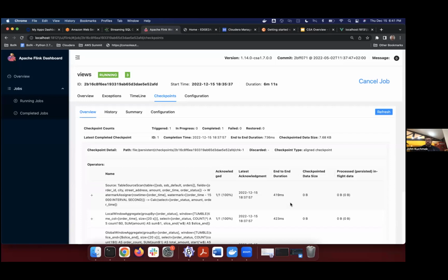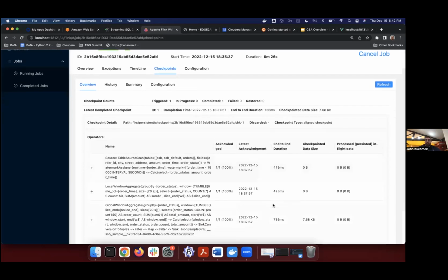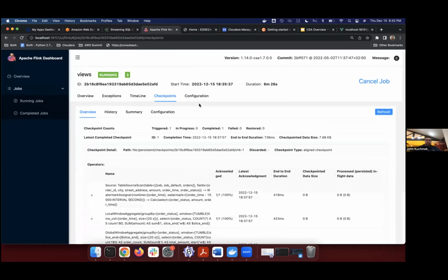To do this with other streaming technologies is actually much more difficult. It's possible, but it's not out of the box. I did nothing. All I did was, you saw, I ran a job in SQL, and it automatically started checkpointing my data for me based upon the default configurations.